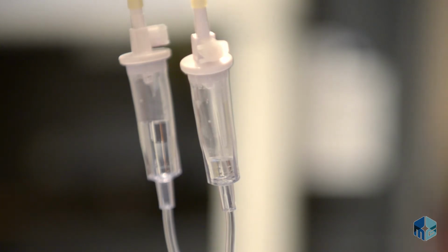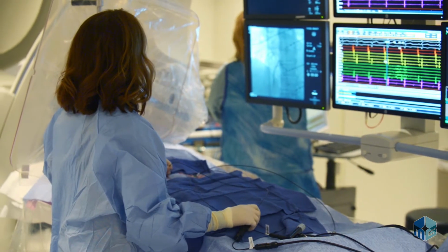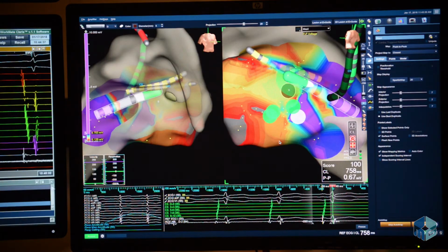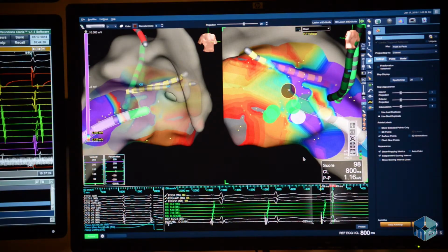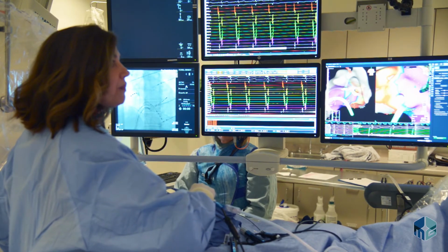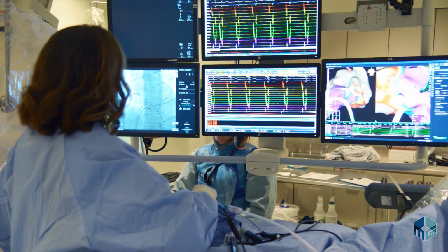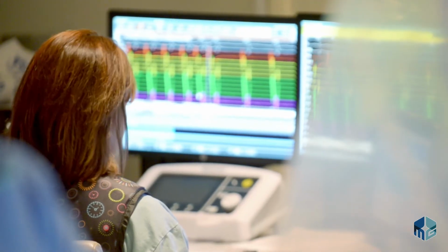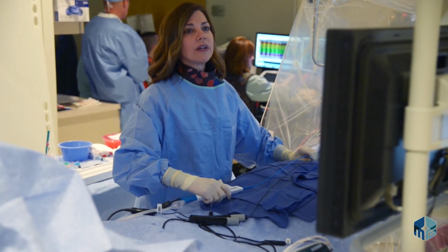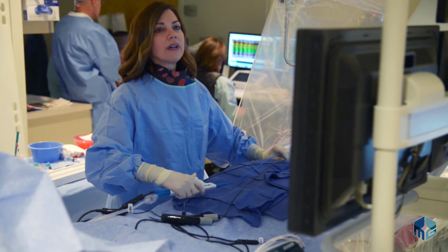Most arrhythmias start suddenly, so someone may be doing no activity or minimal activity. Their heart rate will start racing, going from 70 beats per minute up to 200. It'll race for a period of time and then abruptly switch off. After the ablation is over, a lot of my patients may feel a skip or a flutter. You feel like, oh my gosh, I think it's going to happen again, but it won't.